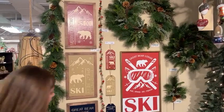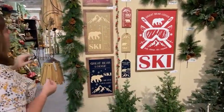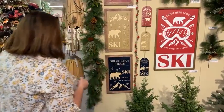But the same motif is there, the ski goggles in the different ones. And then this is the wall art, of course, that matched the tag. So if you like this, and you like it on the tree, then you can also have it on the wall.